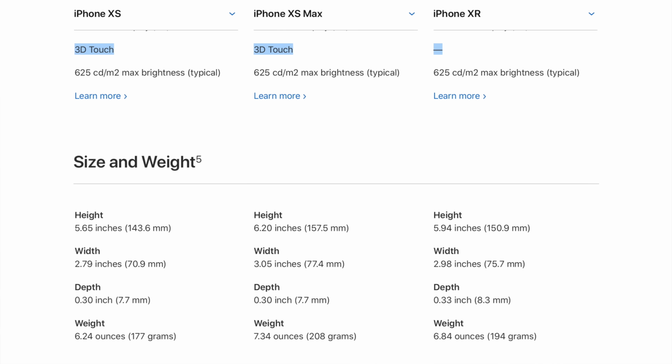Here's a big difference though between the iPhone XS and the iPhone XR. Unfortunately, Apple removed 3D Touch because of the new screen technology on the iPhone XR. So if you want that 6.1-inch LCD model, you can't get 3D Touch. Instead, Apple has replaced it with a new feature called Haptic Touch, which is literally just pressing and holding rather than hard pressing or hard touching on something.